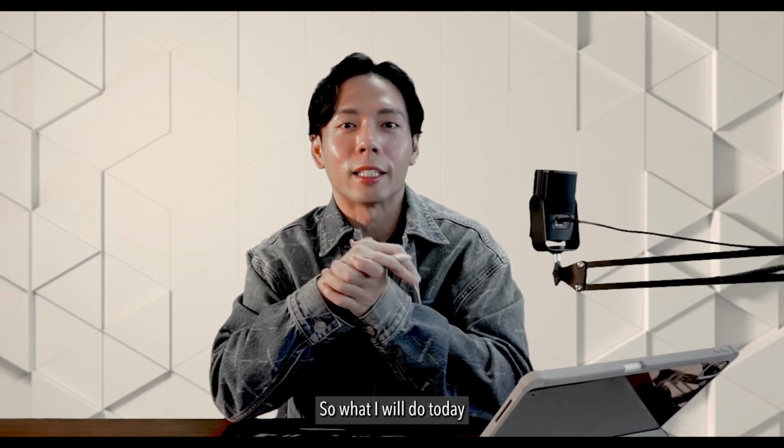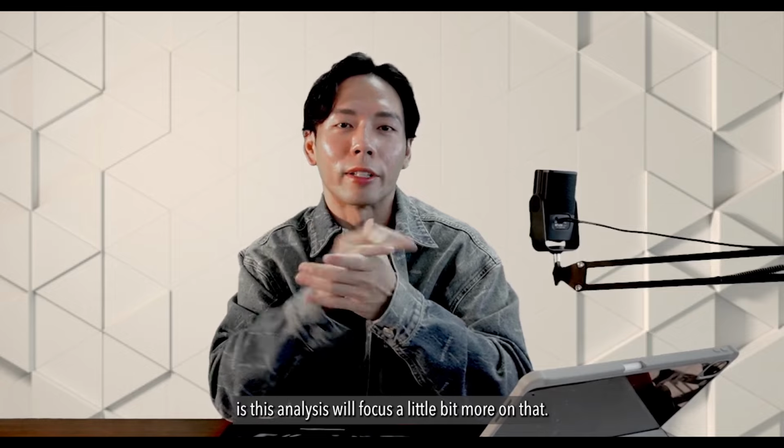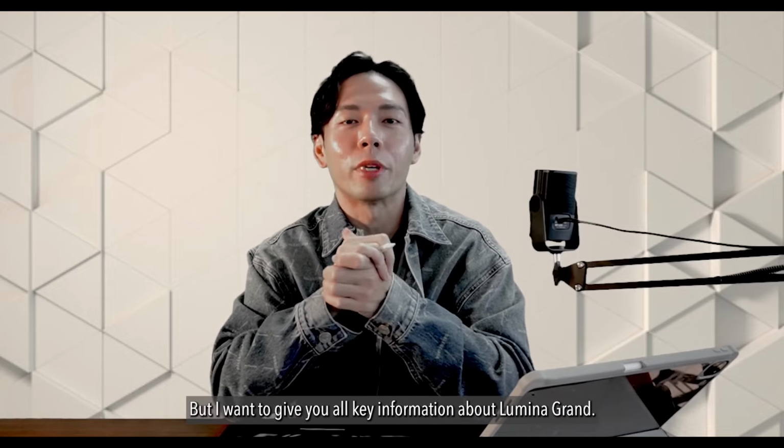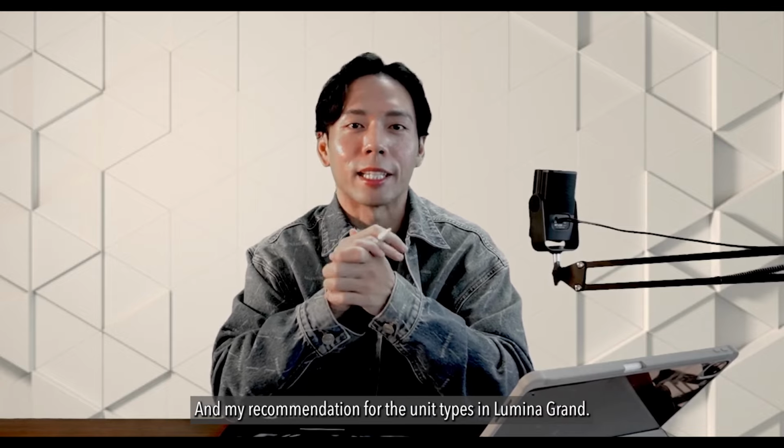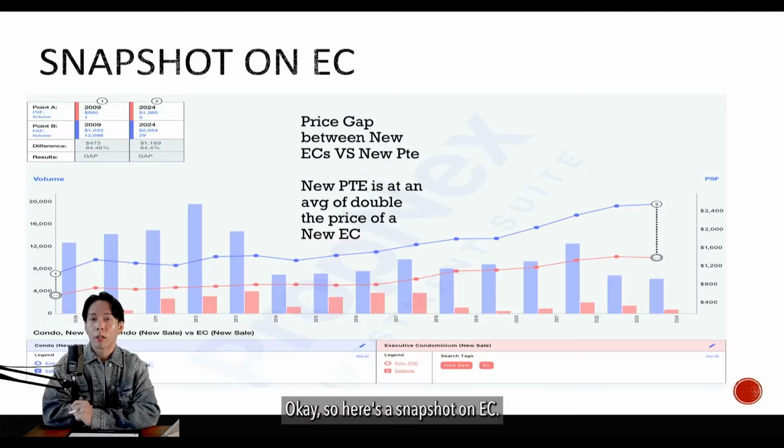So what I will do today is this analysis will focus a little bit more on that, but I will still give you all key information about Lumina Grand. I think most importantly is to see whether the numbers make sense and my recommendation for the unit types in Lumina Grand. Okay, so here's a snapshot on EC.